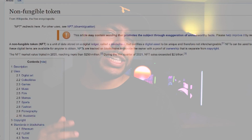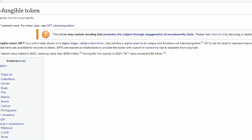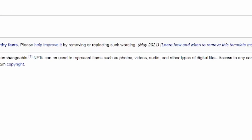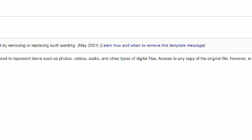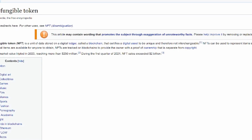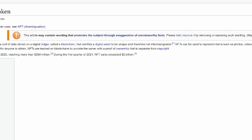So what exactly is an NFT? Well, by definition, an NFT is a unit of data that is stored on the digital ledger called the blockchain that certifies a digital asset to be unique and therefore not interchangeable. NFTs can be used to represent items such as photos, videos, audio, and some other types of digital files. Now, access to any copy of the original file is restricted to the buyer of the NFT. While copies of these digital files and items are available for anyone to obtain, NFTs are tracked on the blockchain to provide the owner with a proof of ownership that is completely separate from copyright.